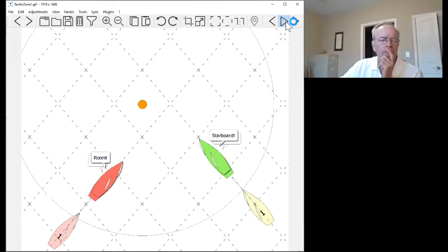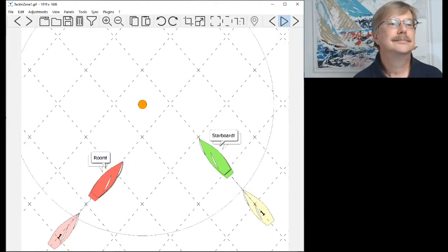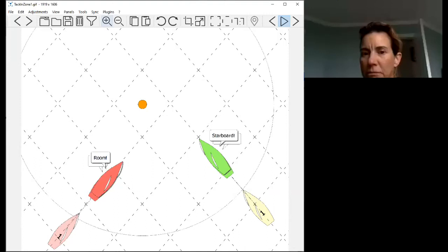No, it's starboard tack. Starboard tack priority, no room. The port tack boat is impossible.